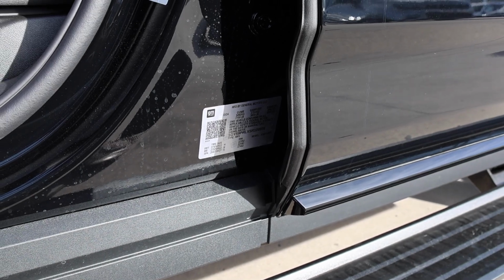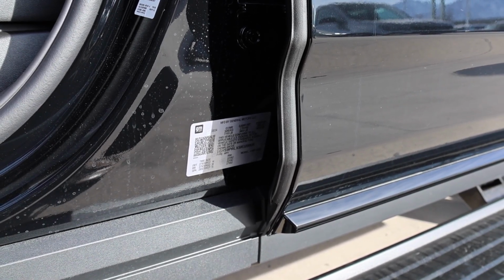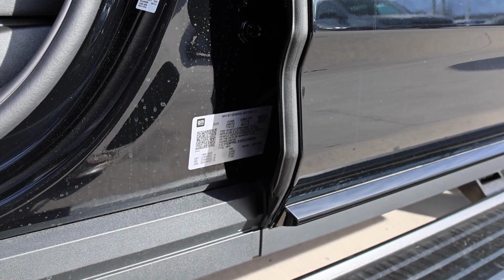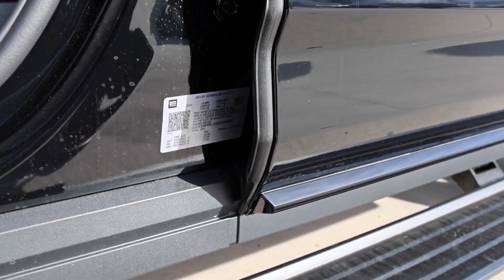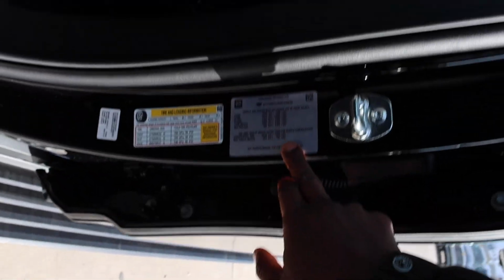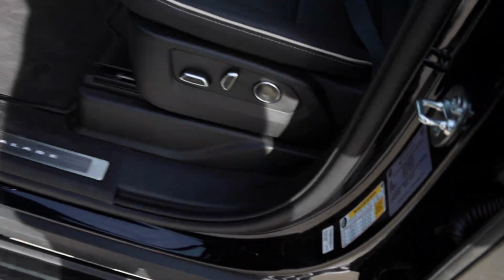If you care to see the numbers on the door, gross axle weight rating out front is going to be 3,800 pounds. The rear is 4,300 pounds. 7,700 pound gross vehicle weight rating. The wheels are going to be 22 by 9 wide. And this can tow 7,800 pounds. It has 1,300 pounds of payload. Tire pressure 36 psi all the way around.